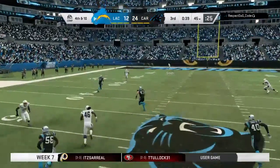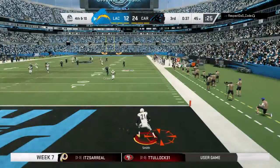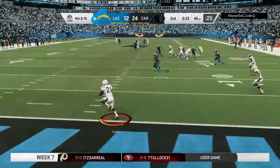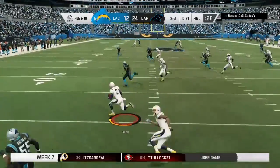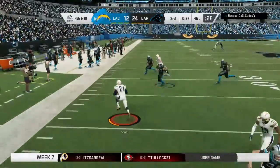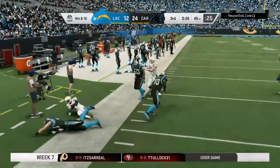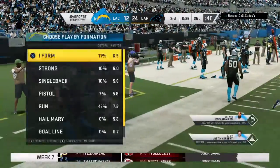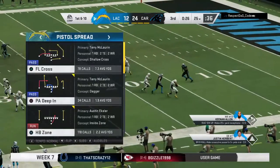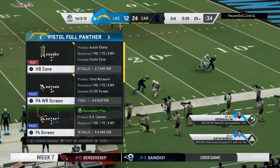Pilardi now on to punt as he sends this one away. Now this is fielded in the end zone. A terrific return, 30 yards all in all. And it'll be Charger football here as they take over.